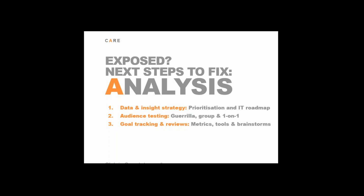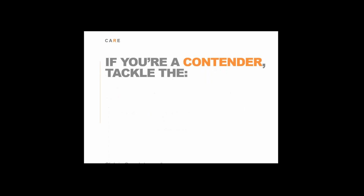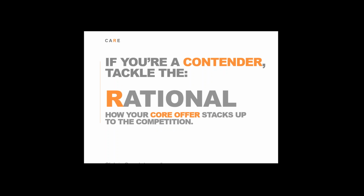So that's exposed, that's analysis. Now we're moving up into the top half of the CARE model. So now we're getting into contender territory. And if you're a contender, you have to tackle the rational, how your core offer stacks up to the competition.